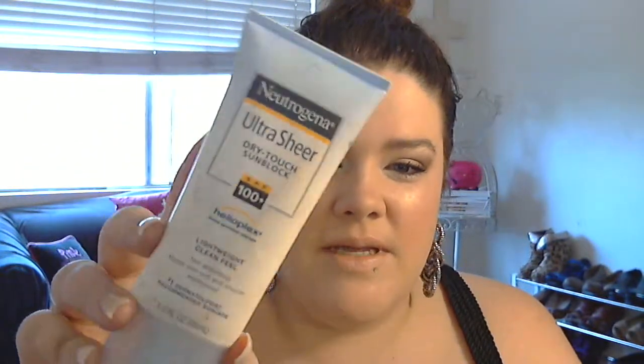This is the Neutrogena Ultra Sheer Dry Touch Sunblock SPF 100, and that's another thing that my mother also learned, and I actually learned this in beauty school as well, is that anything over SPF 30 is crap. It just is pointless. So the fact that this is 100 SPF is really whatever to me, but this is what I grabbed. So just to let you know.